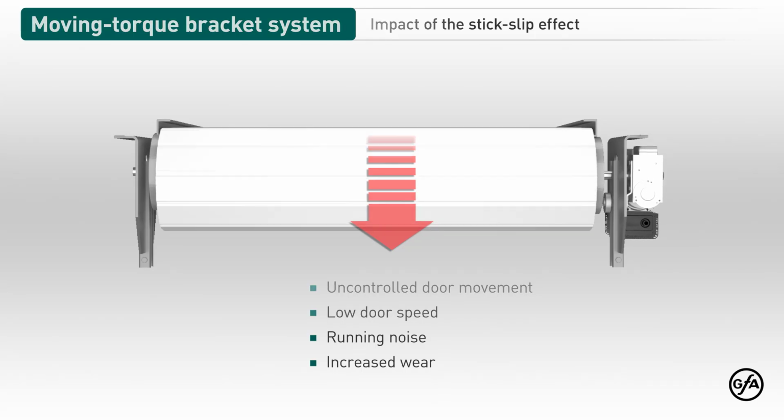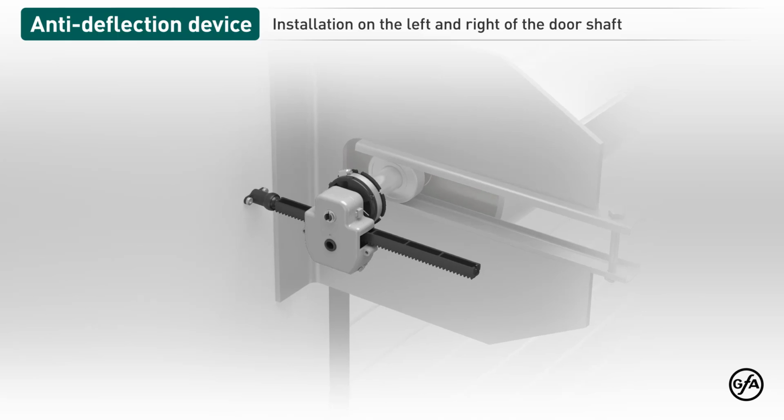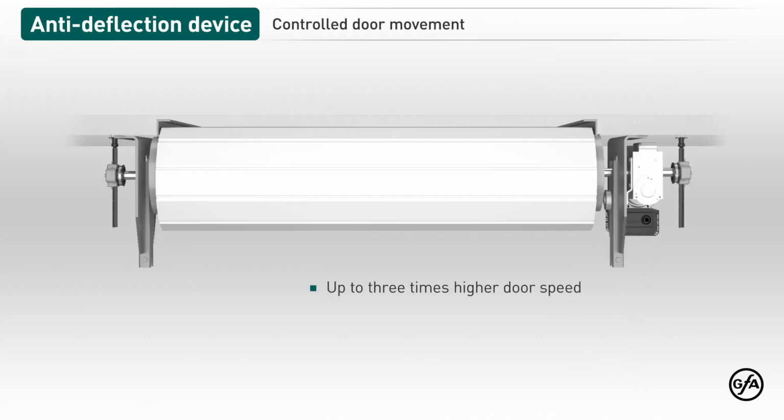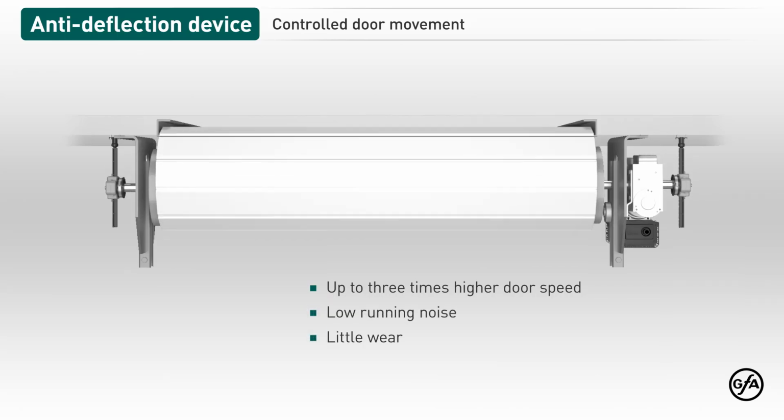The solution is as simple as it is ingenious: the universal GfA anti-deflection device. The mechanical guidance of the door shaft is now precise. The two shaft bearings run parallel with the same speed, preventing the stick-slip effect.